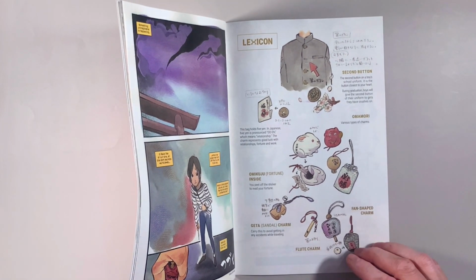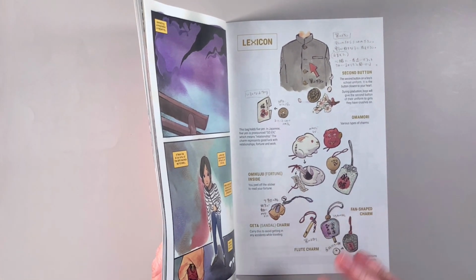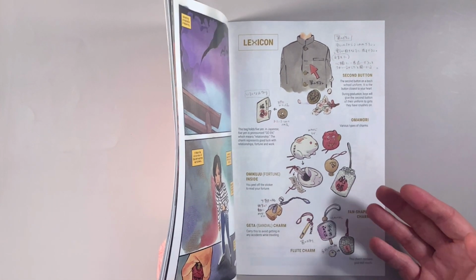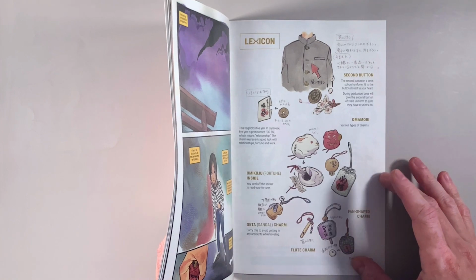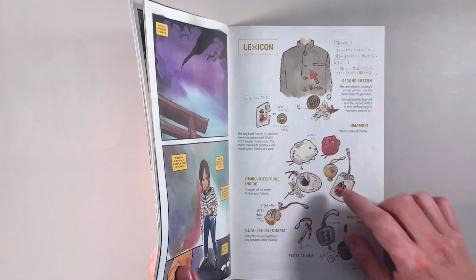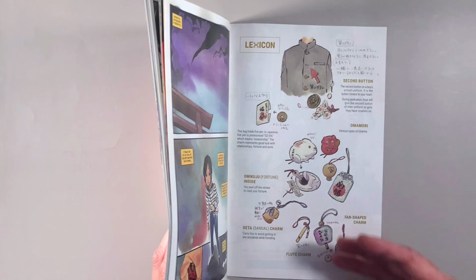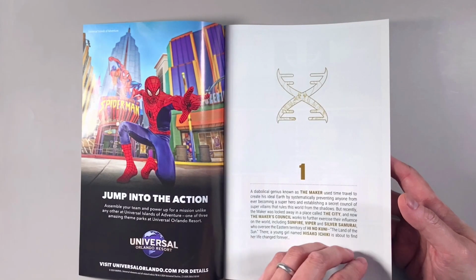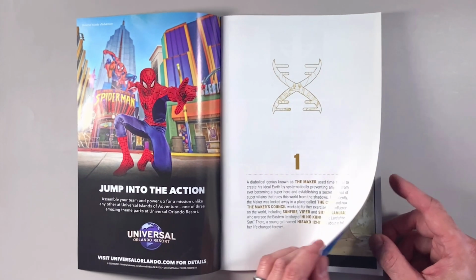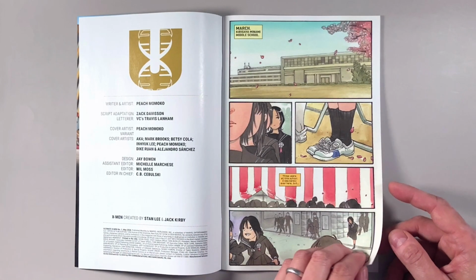I didn't find out about it until I got to the back of the book, but it already set me up with a little bit of confusion. And then when I got back here, I was like, oh, that's what it's about. So I kind of wish that this lexicon, and there's a bunch of different pieces of information explained back here that pertain to what's going on in the story, had been inserted up front at the beginning, so that it set us up and gave us a context of what we were looking at.